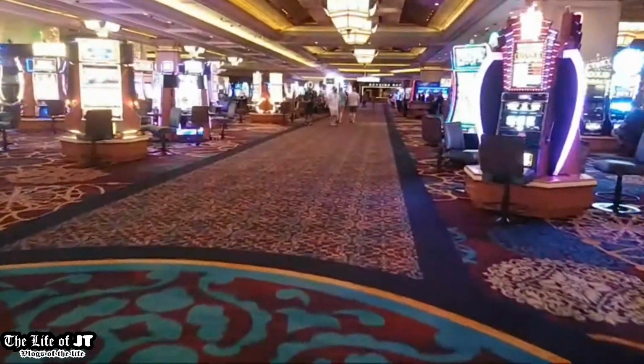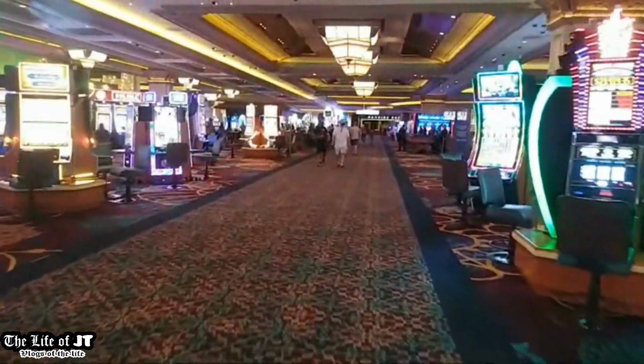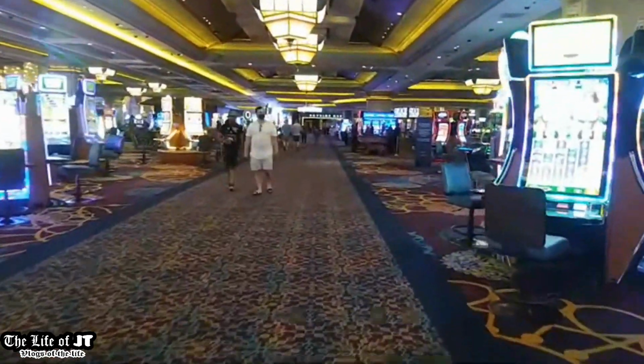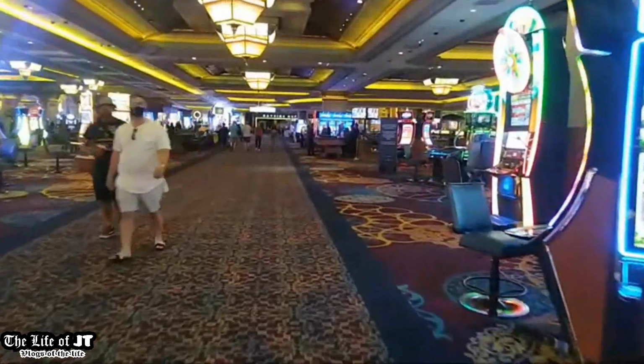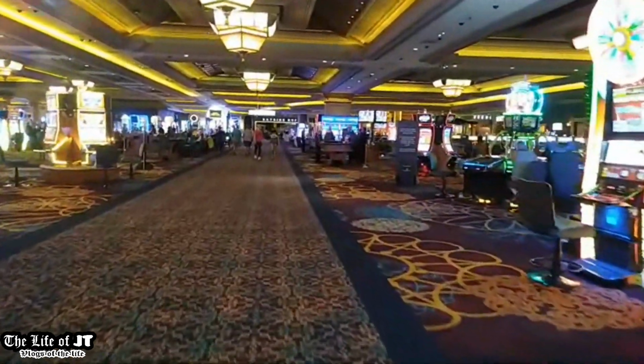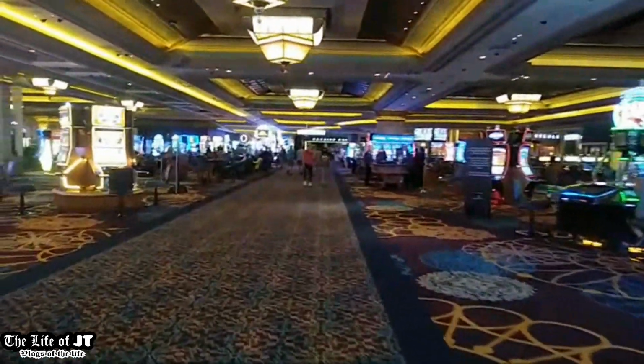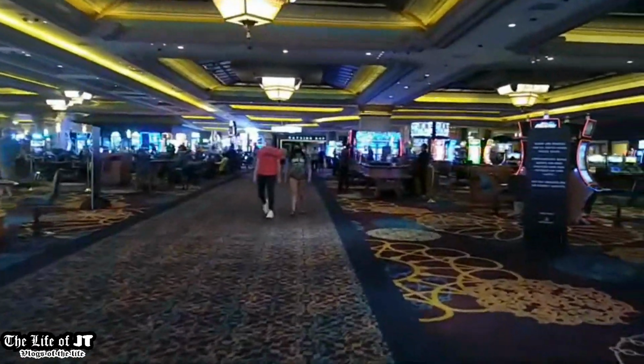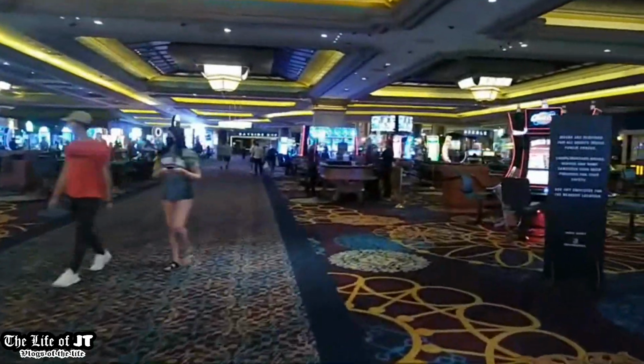Like I said, there's a lot of slot machines in here. It's really spread out. I maintain my distance away from table games, and I wanted to go through the main areas of the casino. I really didn't want to go near table games or any high limit rooms or anything like that. So let's go ahead and take a stroll down. I'm going to show you guys the inside of this amazing casino.